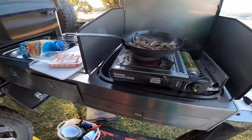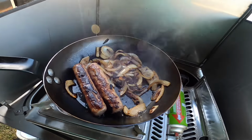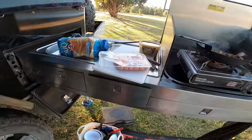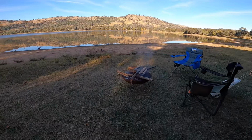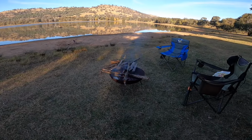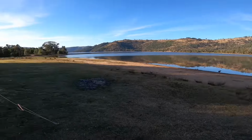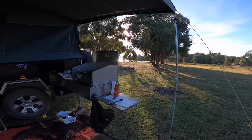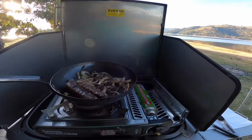Yeah, so now we're just going to have some sausage sangers with a bit of onion. We've got to cook on the fire, but we started a little bit late with the fire. Time's getting on. We're getting hungry. Sun's going down, so I want to cook before the sun goes down.